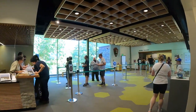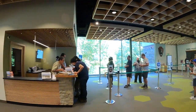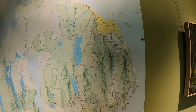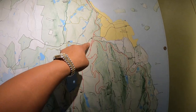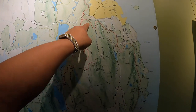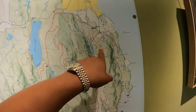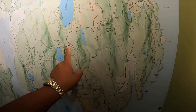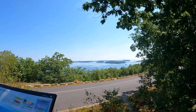They have 2 lines here, visitor center, they have park passes over there, and they have information over here. I do have a scenic drive. We are here, and the red line is a scenic drive. He said there was a hiking trail around here somewhere that's short. And the hiking and then the scenic trail, 26 miles. So, we're gonna do that.